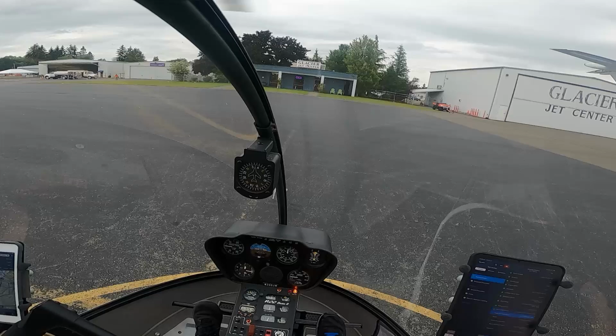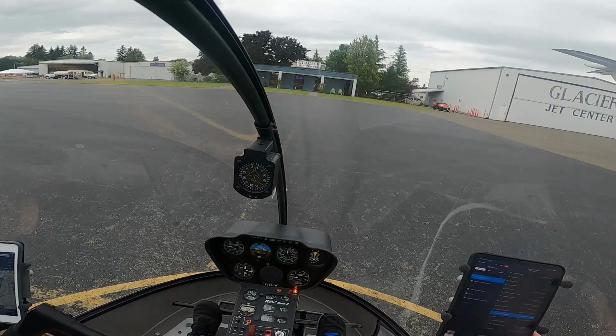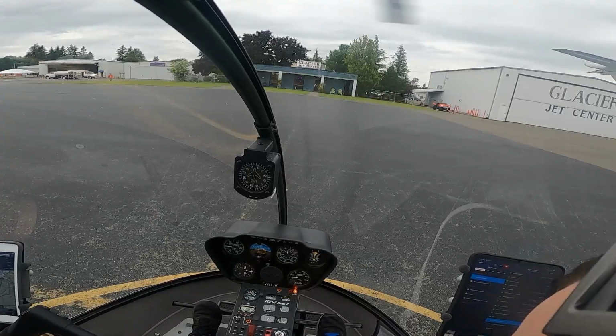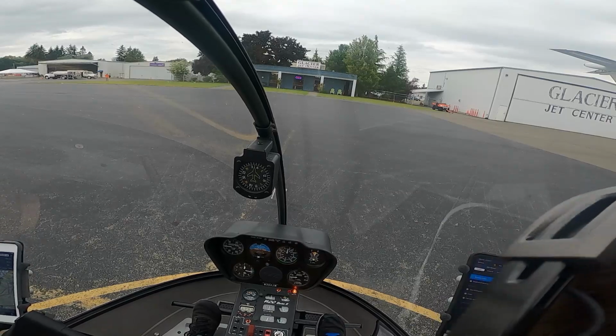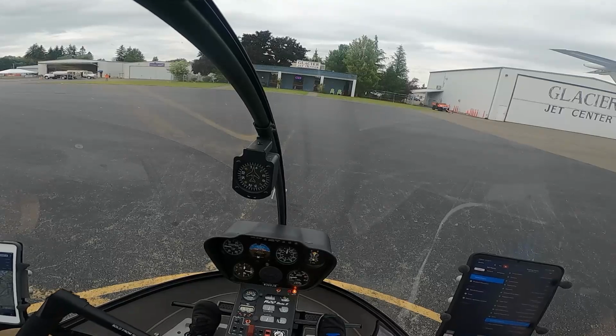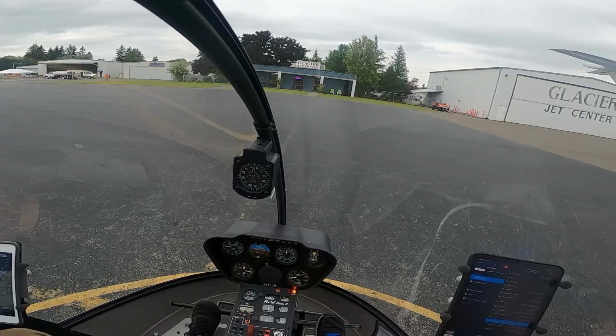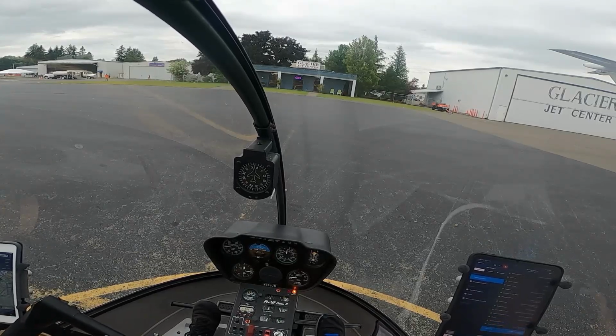Good. Frequency set 135.725, 124.4, and we are squawking altitude at 1200. Doors are closed. Mine's closed. Alright, and then we're going frictions, rudder tip. And frictions off. Rudder tip not check. We got forward. Back. Left. And right. Good.